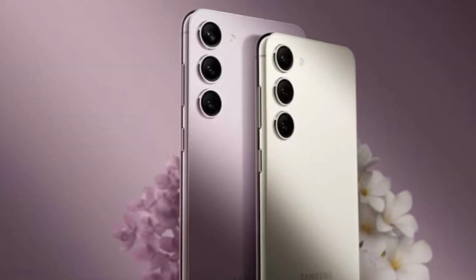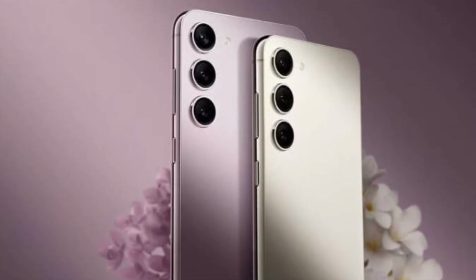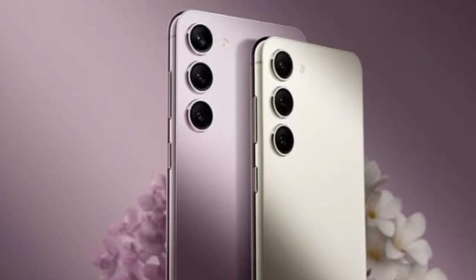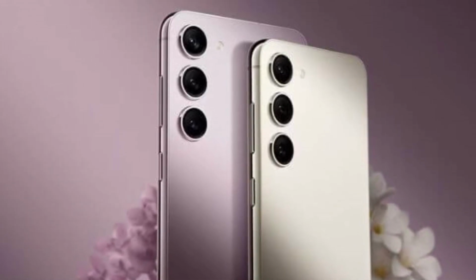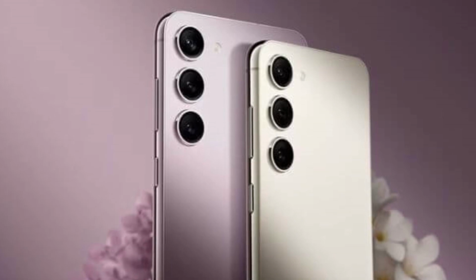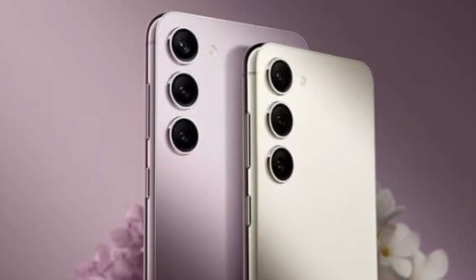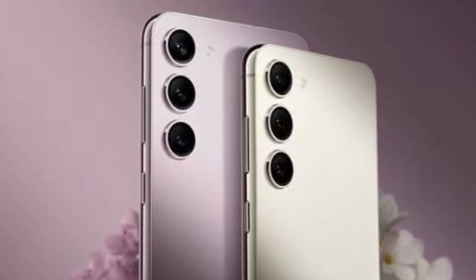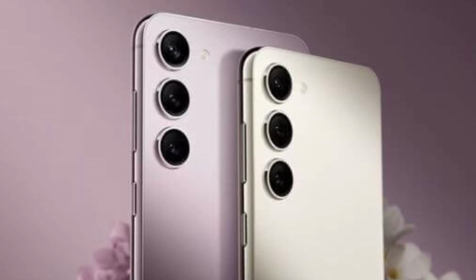One notable design feature is the circular camera cutout on the back, a design element seen in many of Samsung's recent releases. The rear houses the camera setup along with an LED flash, maintaining a clean and minimalist appearance. Reports suggest that the Galaxy S23 FE will be equipped with a 4370 mAh battery and will offer 5G support, catering to users' demands for fast and reliable connectivity.